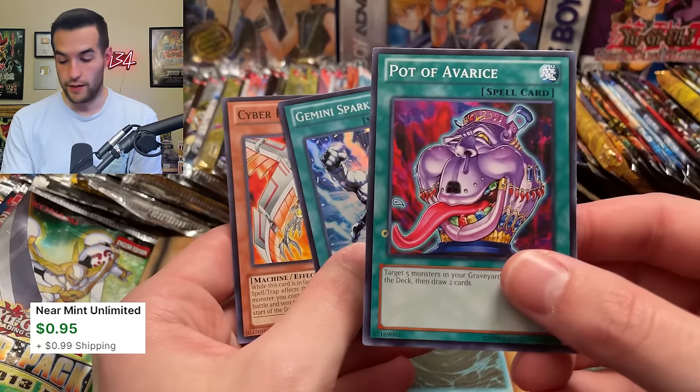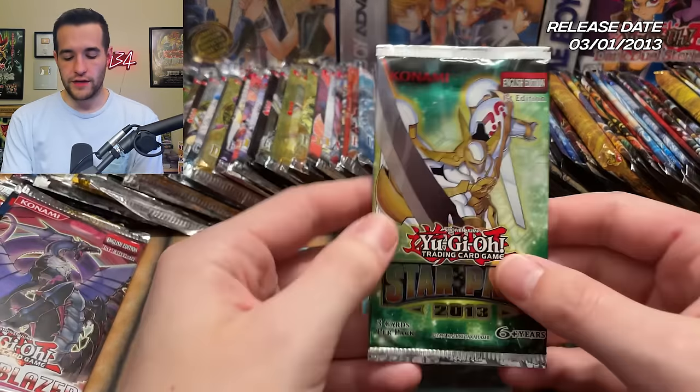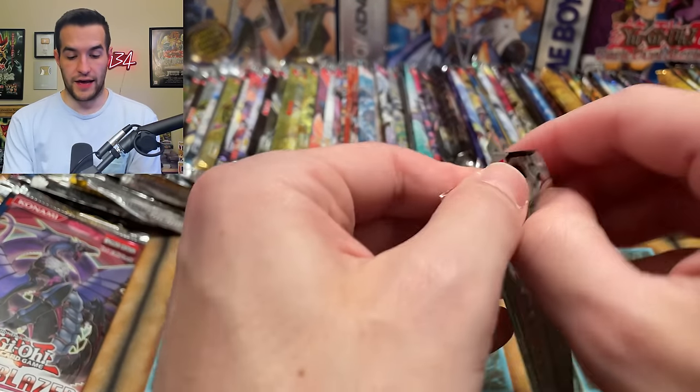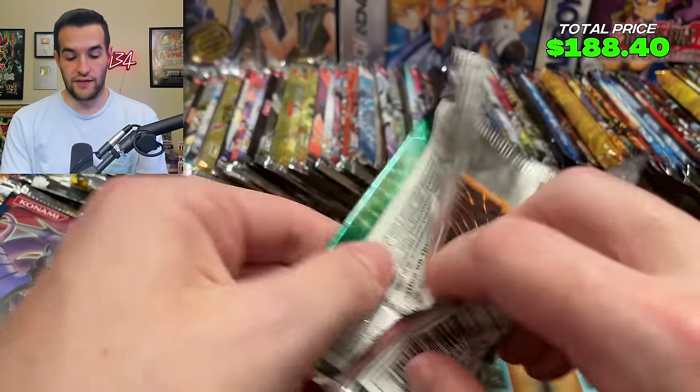Pot of Avarice as a common, that's pretty sick. I'm gonna pull that out. And then Cyber Phoenix. So the Astro Packs have not been great for us. All the way in 2013 Star Pack, we are way back in time at this point. Now, if we start hitting good now, though, on the good stuff, that'd be really awesome.